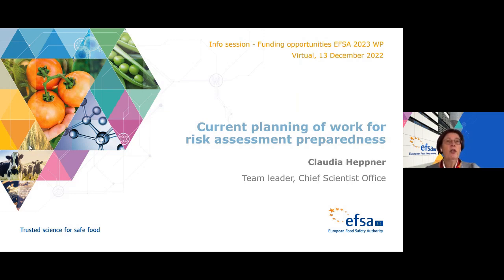We have currently ongoing a roadmap for action to advance environmental risk assessment for insect pollinators. And this roadmap for action will be finalized.